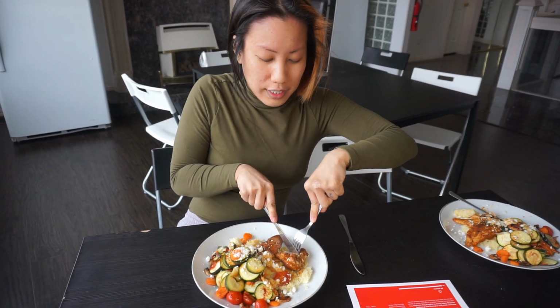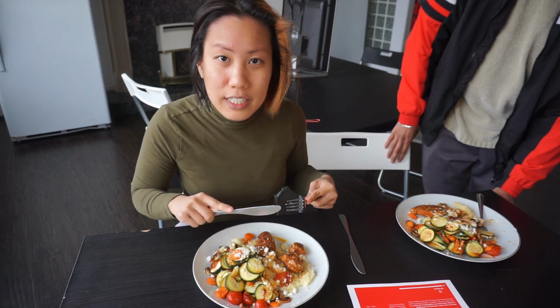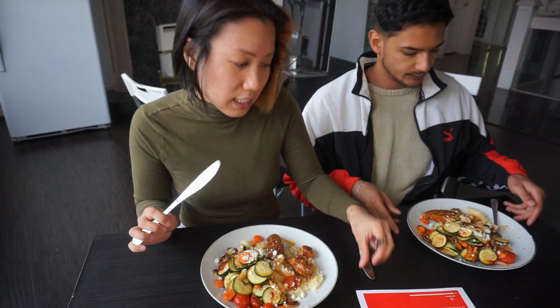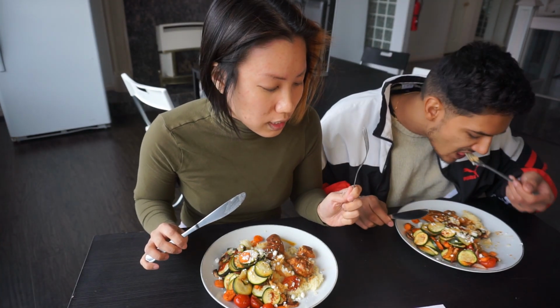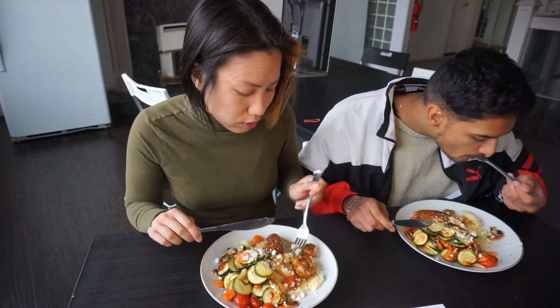So a few things I'd say is, I could definitely make this on my own. There's a few things that I have to learn, I guess. Like the portion of couscous to water, so I'll just figure that out. And as well as the seasoning, because it just says Moroccan seasoning. Don't know what that means. I mean, do they sell Moroccan spice blend in stores already? Maybe. Yeah, so just that.